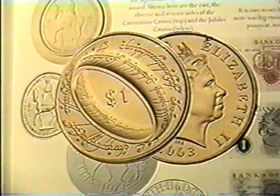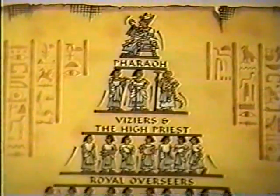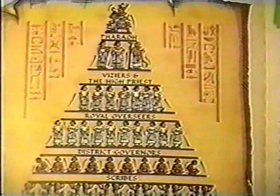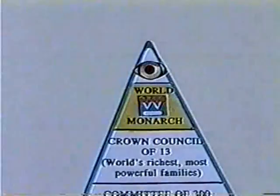Number 18, the structure of government in ancient Egypt was a step pyramid model, with the grand vizier and priesthood one step below the pharaoh. Today's monarchy reigns using a much more sophisticated pyramid model of authority.